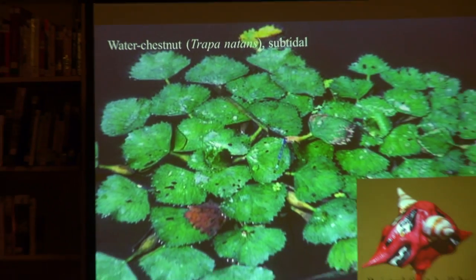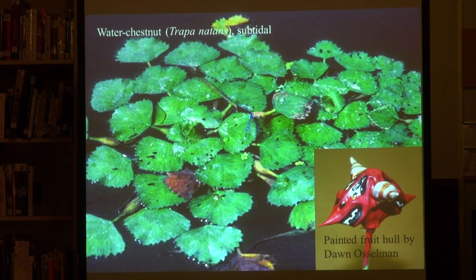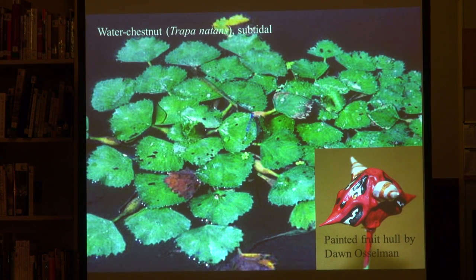So now we're going to look at, let's call them the ecological communities, which is the groups of plant and animal species that occupy these zones as you go from the subtidal areas that are flooded almost all the time up through the intertidal zone to the supratidal areas that are very infrequently flooded. This is water chestnut.